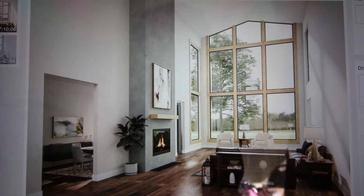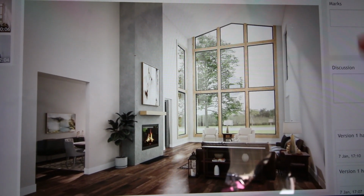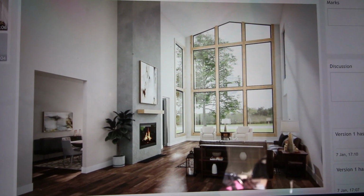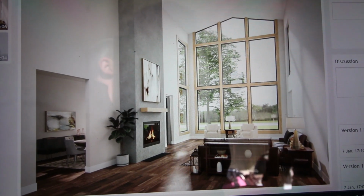And this isn't a TV room. We don't have to worry about where the TV is going to go. Because this is the soundproof family room theater right here. So you don't need to have a TV in here. You need to have a big fireplace.